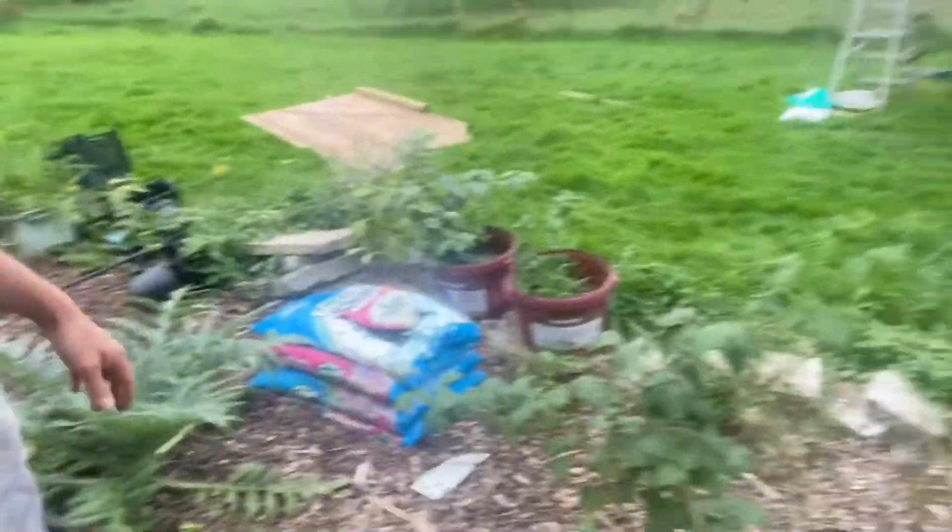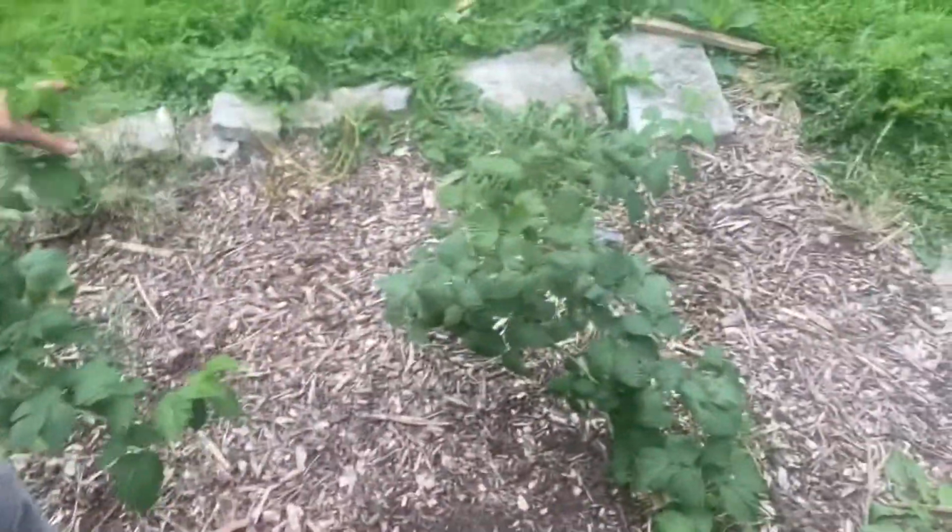We have got our globe artichokes down here, our raspberries just here, and we're going to be extending our raspberry patch to take over this whole bed here where we had corn growing this year.